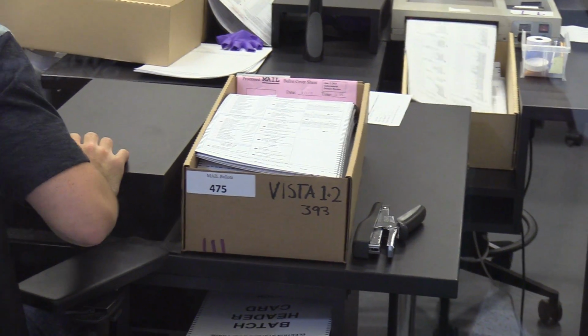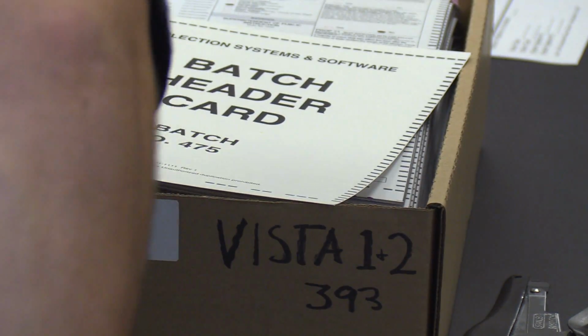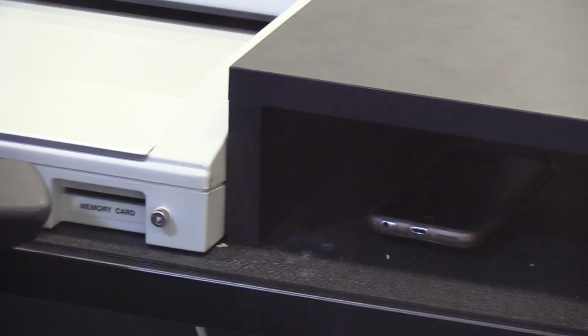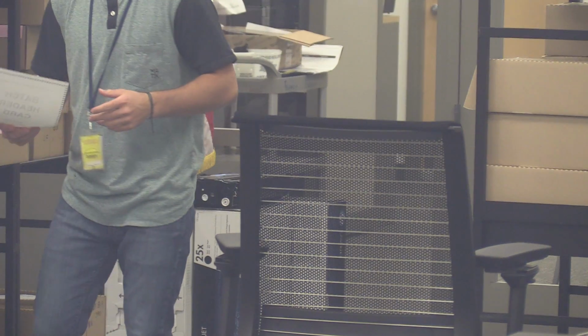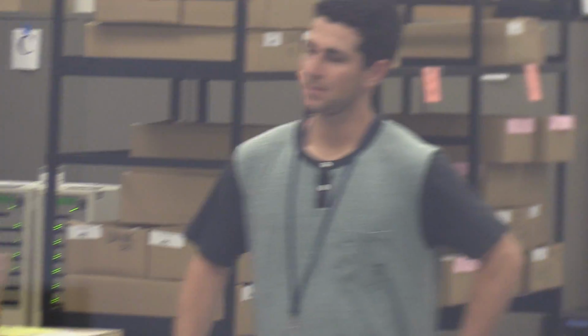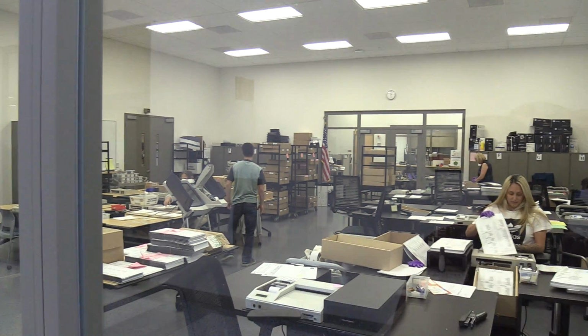Now I see here that they do have these apparently sorted by precinct, because they have the batch number 475 listed there on the back of that box that he just finished. And then he's bringing them over. So they did a really good thing by what looks like sorting them by precinct.